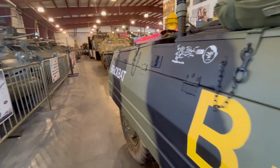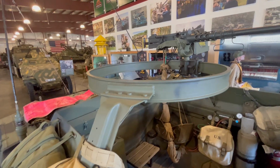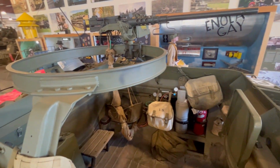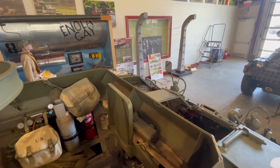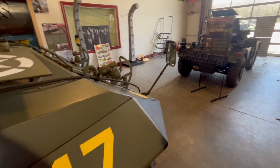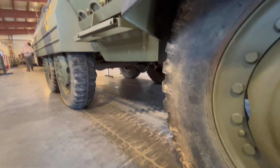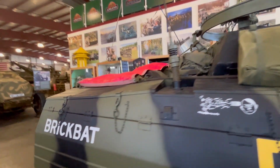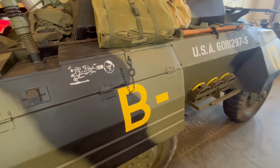By the way, brickbat is talking about vehicle markings. Oftentimes a vehicle would be named, or have the first letter of its name for the company. So this vehicle is in B Company of the 82nd Reconnaissance Division, which worked with the 2nd Armored Division. And it is B Company, so you see the B here. The 17th vehicle in the line of march. And so it's Brickbat, which was the birth of the Brickbat and Krazy Kat.